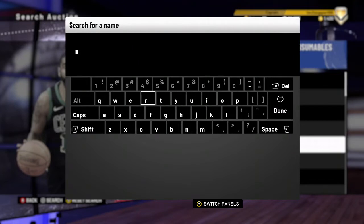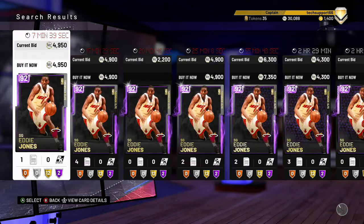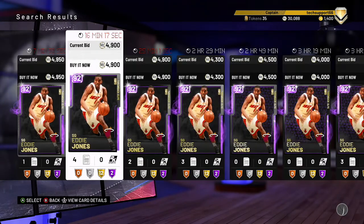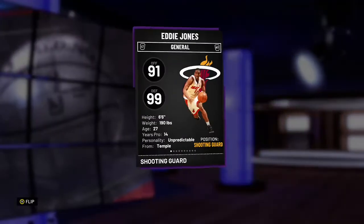Alright, moving on to our next card. And our last card, actually, of this video will be Eddie Jones, his Amethyst version. So, you can see, I've run with literally every one of his cards, from his Ruby to his Diamond and his Amethyst. He goes for literally 4K. 4K. And he has 2 Hall of Fame badges.